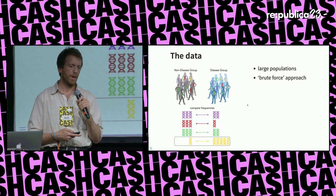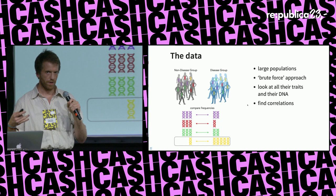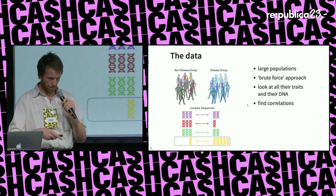And you find these correlations. So it's not very difficult to understand. It's very just brute force. You just need very, very large numbers of people, and you get these correlations between genomes and character traits.